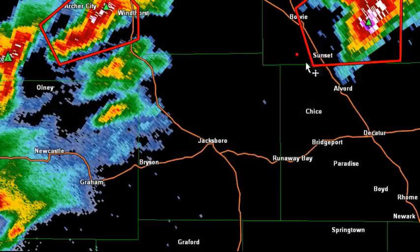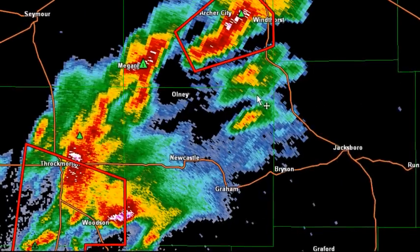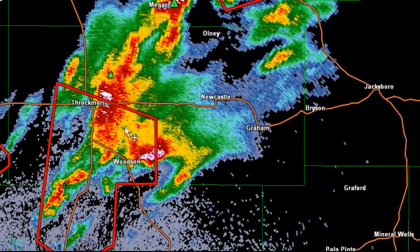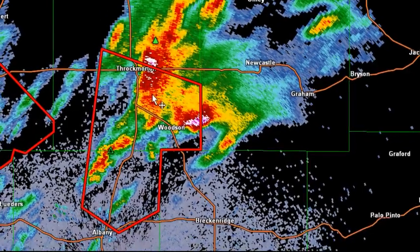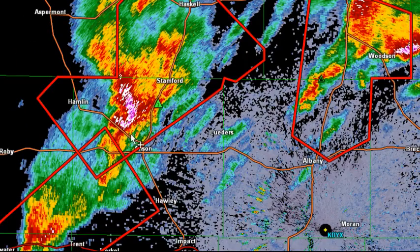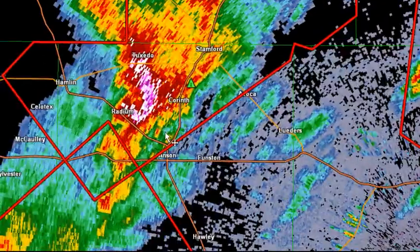So back to the charts. Looking further down the line, none of these cells particularly strong. Maybe a little bit of wind and hail, maybe in a couple of them. Now this one down here around Stamford, Anson, this one looks a little bit better.